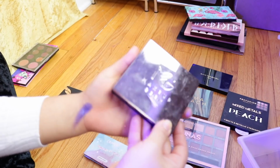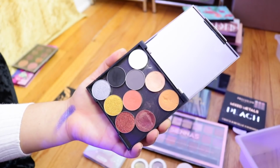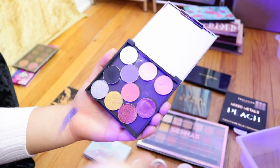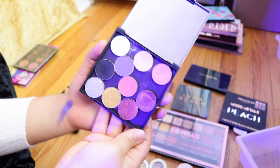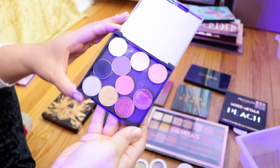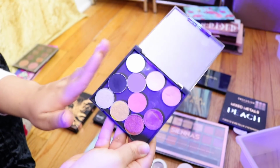Next, you guys, we have Makeup Geek. This is another customized eyeshadow palette that I have from them. There's some of the eyeshadows that I currently have. Again, I love Makeup Geek. They're really awesome shadows for their price. I remember they used to be super hyped up. Not anymore. I don't feel like a lot of people talk about them as much. This is the only eyeshadows that I have from them, so I'm definitely gonna keep this.